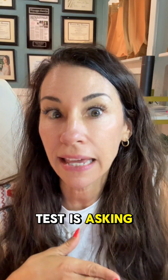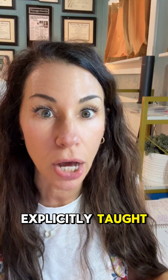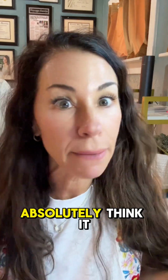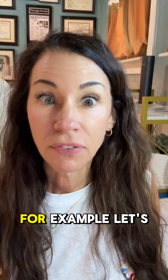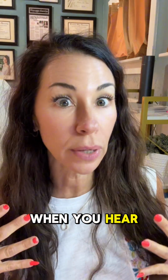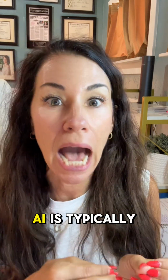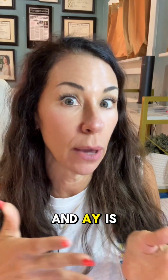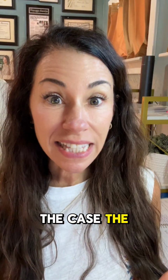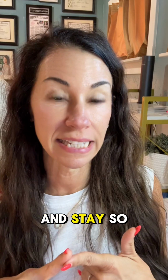spelling tests. If the spelling test is asking a child to apply a spelling pattern that has been explicitly taught, then yes, I absolutely think it should count. For example, let's say the teacher has spent the week teaching that when you hear the long A sound in the beginning or the middle of a word, AI is typically used and AY is typically used if they hear it at the end of the word. So if that's the case, the spelling test includes words like rain, train, play, and stay.